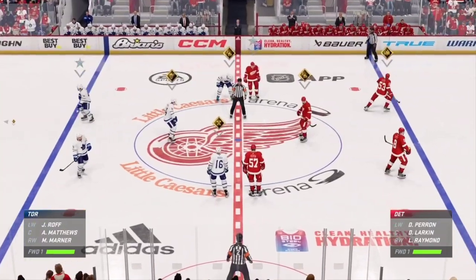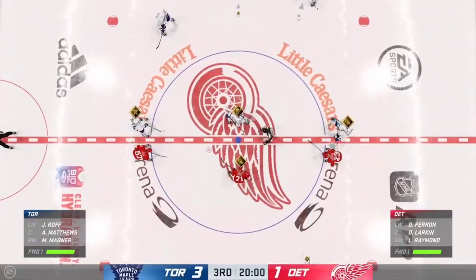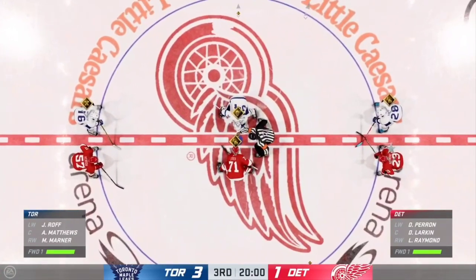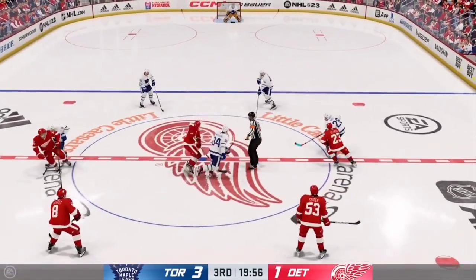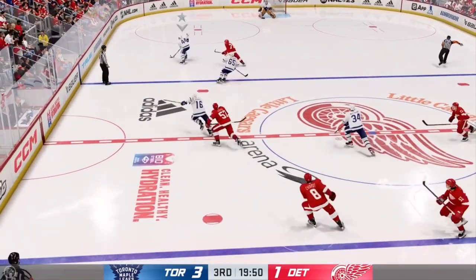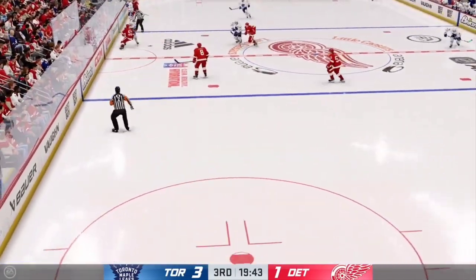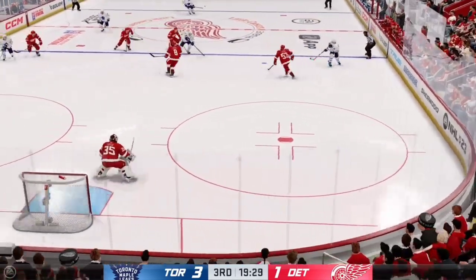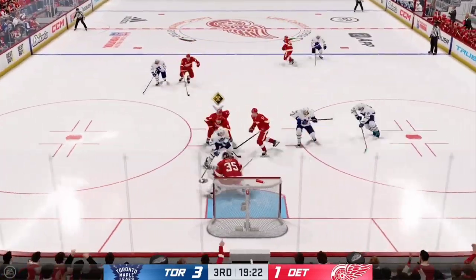Fans are buzzing, teams are gliding into position here for the start of the third. Barring extra time, the final frame of this one. Here we go, third period is underway. Well, it's been a fun one here tonight as the third period is underway. Ray, what did you make of the first two periods?